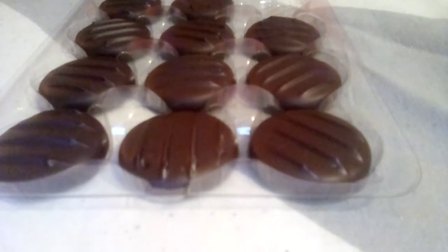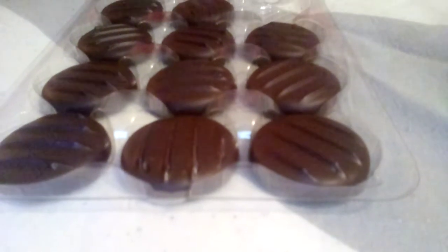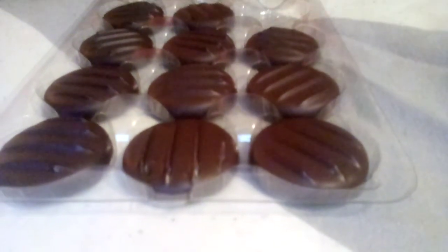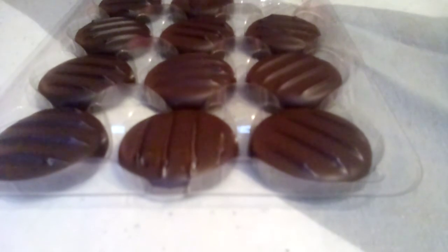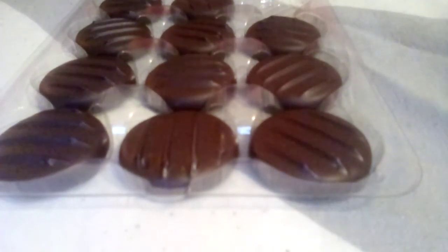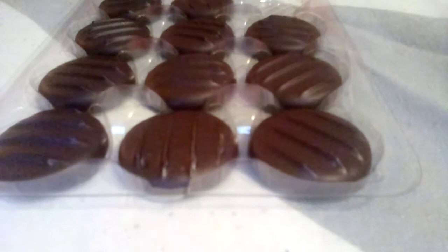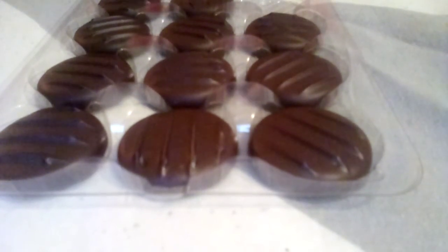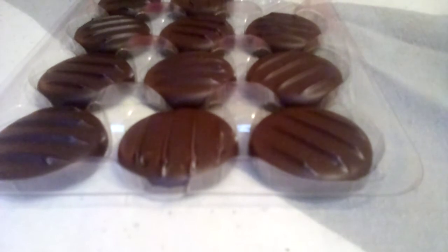And that's pretty much all I can say about them, really. Nice flavour, nice texture, nice appearance, a decent size as well, not too big. Obviously, I wouldn't recommend you eat too many because you don't want to make yourself ill.